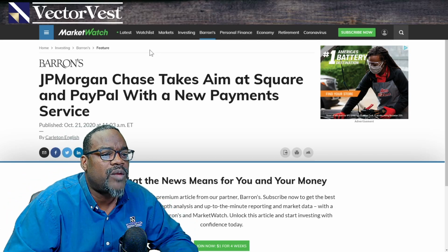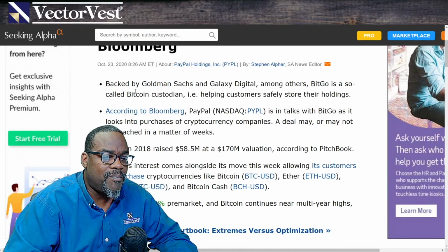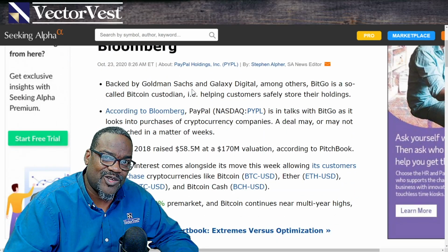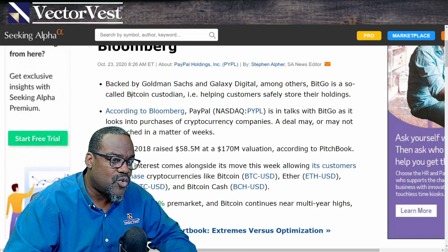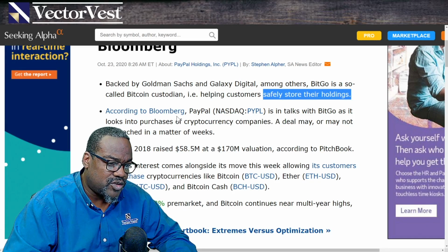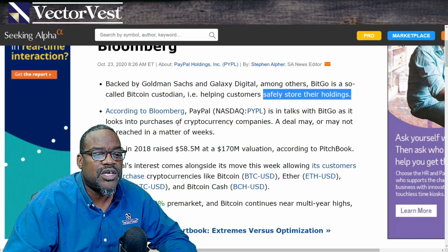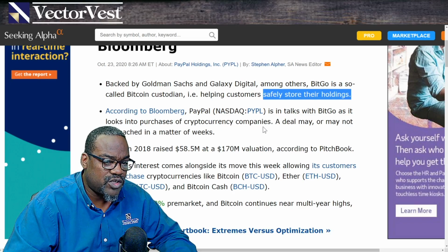And another one, Bitcoin custodian BitGo on the list as PayPal explores crypto buys, and that came from Bloomberg. Backed by Goldman Sachs, we already looked at this story about JP Chase, but backed by Goldman Sachs and Galaxy Digital, among others, BitGo is a so-called Bitcoin custodian helping customers to safely store their holdings. According to Bloomberg, PayPal is in talks with BitGo as it looks into purchase of cryptocurrency companies.